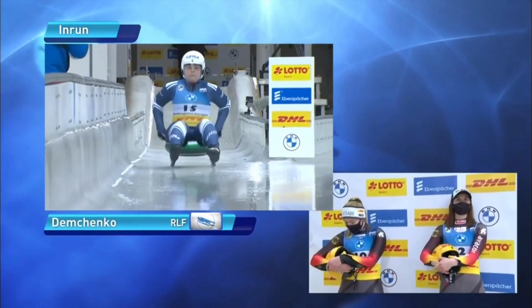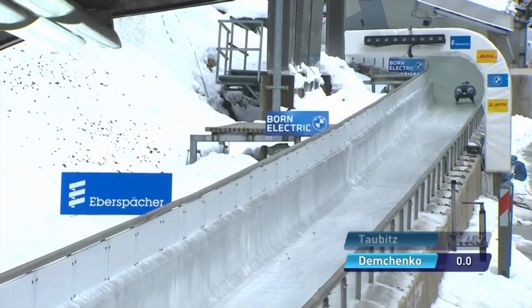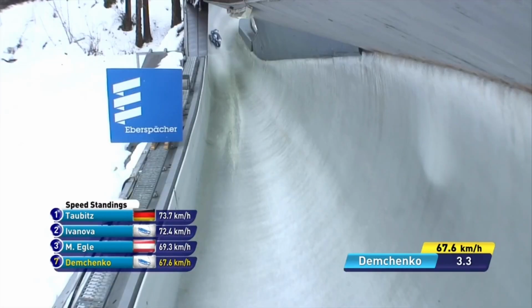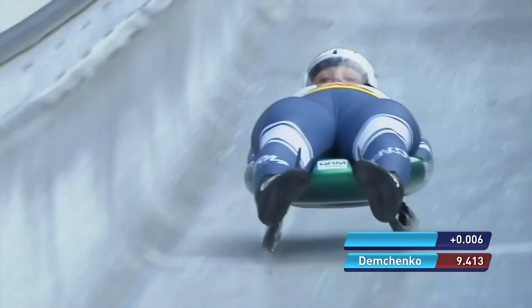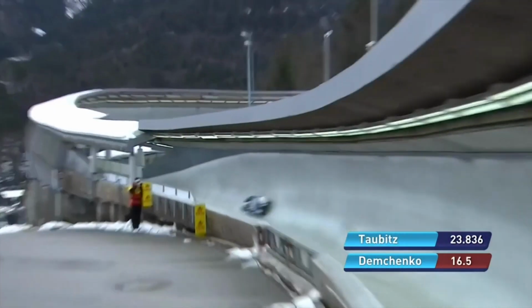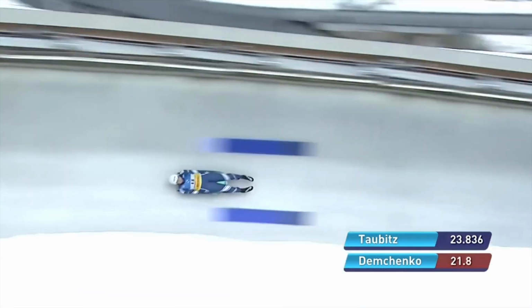Well, the only woman that can break the Germany medal podium sweep is this woman, Victoria Demchenko. Earlier today, she set a track record since broken by Tobits. She has been known to be as fast as anyone, but Alex, she has been known to crash spectacularly, as she has done here in Königssee in years past. Yeah, a really inconsistent athlete. You know, she can be, like you said, among the top in the world, but also has some really spectacular crashes, but looking good here so far. Coming into the chicanes, we'll see if she can navigate those cleanly, which it looks like she's doing.